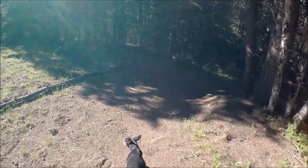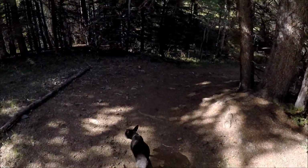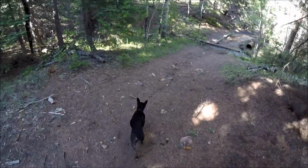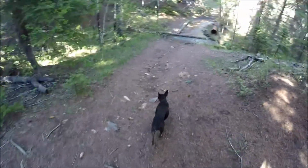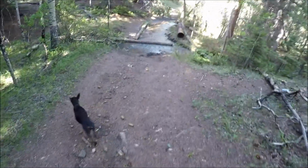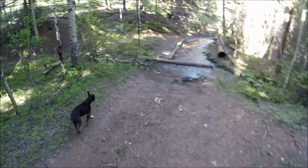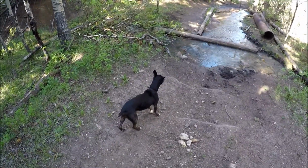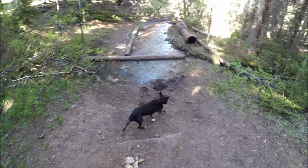Okay, the moment we have all been waiting for. This is that creek crossing that Bandit would not cross a few days ago. This is almost the end of the trail. If he don't cross it this time, I'm gonna kill him. Oh, look, he's already stopped and paused. Oh my God.